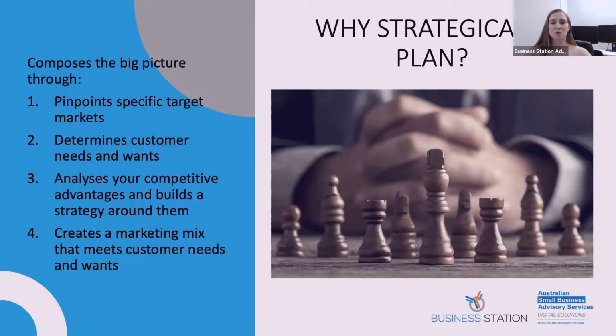You don't have to pay somebody to do a marketing strategy for you. You can absolutely do it yourself. And then once you've developed your strategy, you can be very targeted and spend your funds, particularly if funds are limited, very well with that strategy behind you.